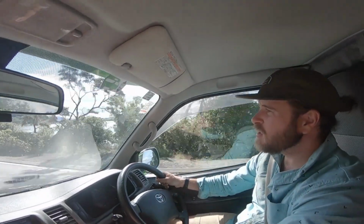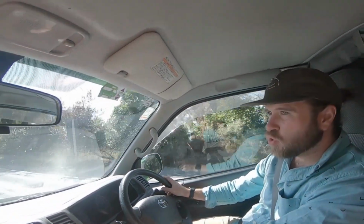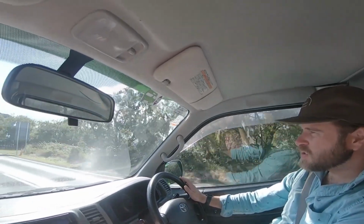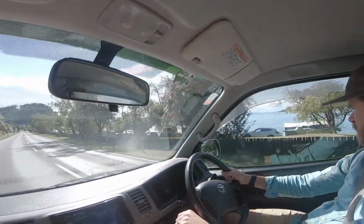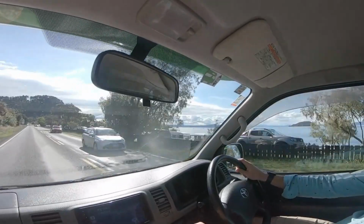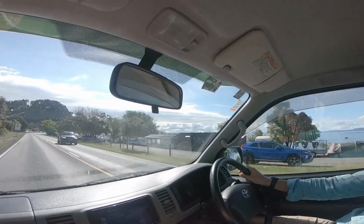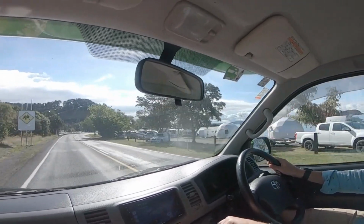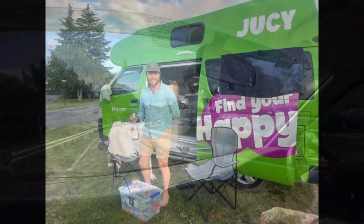Now we are driving down Lake Taupo on the way to Tongariro for the big hike tomorrow. Crikey. I think there's a campsite here or something like that, by the looks of things. Stay there. Go past that one. You've just missed a really nice spot. Hopefully we'll show that on the way back.